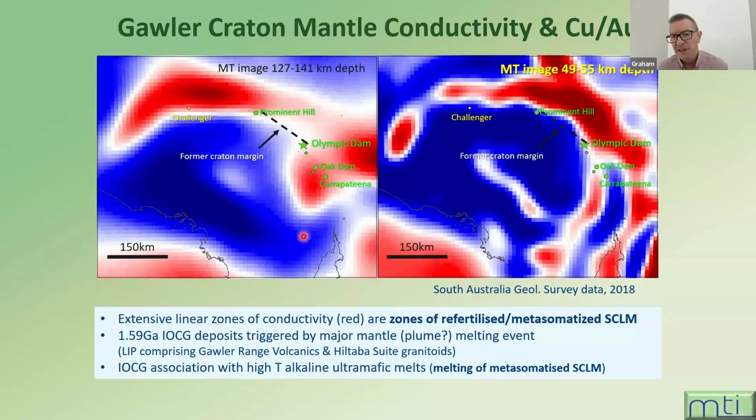Another symptom of having these metasomatic zones within the continental mantle is they can become quite conductive. So here we have the AusLAMP data from South Australia, really nice work done by the survey there. And this really strong conductor is at a depth of around 50 to 55 kilometres. And what it's doing here is it's following a very distinct structural corridor, which is partly an old Archean margin, but then it gets reactivated as a back arc in the Paleoproterozoic. And then later on, you have a plume impact and reactivation, and you end up melting this metasomatized material.